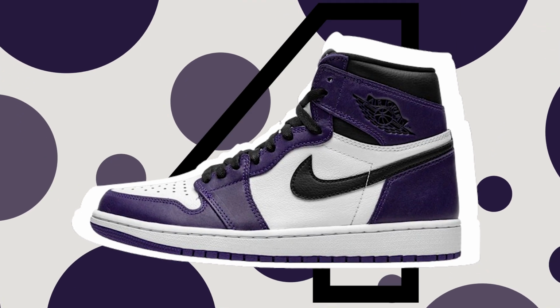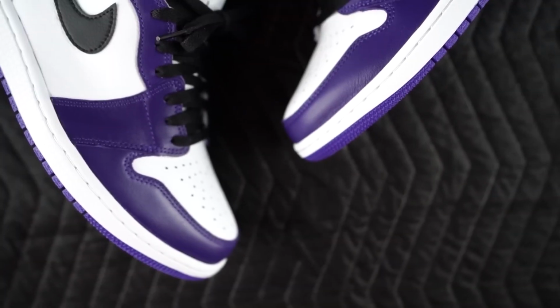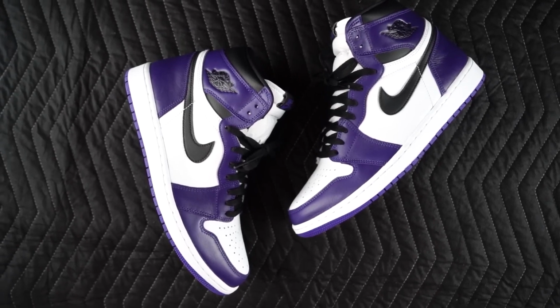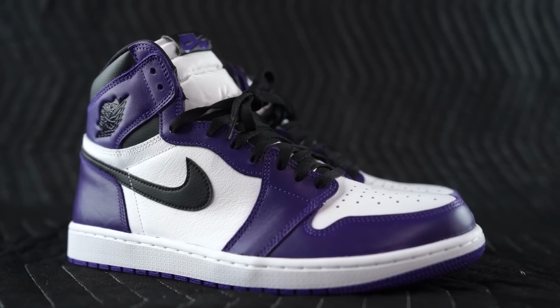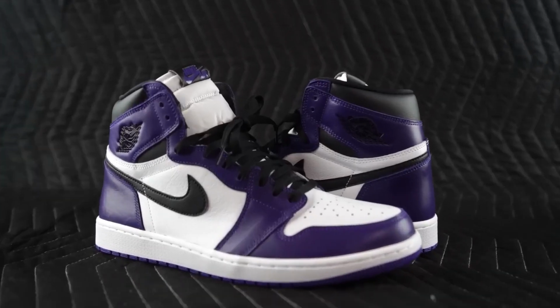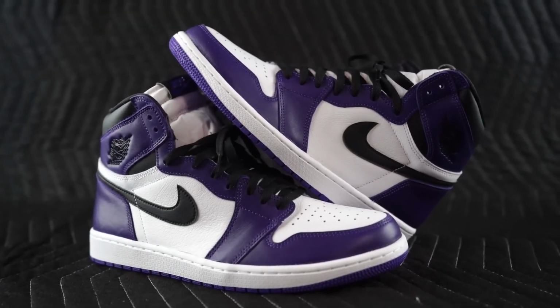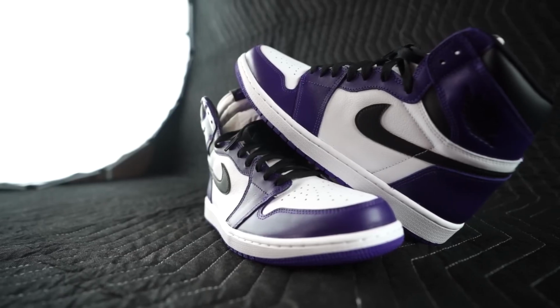Number 4. Jordan 1 Retro High Court Purple White. Speaking of purple, here we've got a pair of Jordan 1s that come in a more toned down colorway that celebrates the silhouette and a tasteful combination of court purple and white, with some black accents thrown in for good measure. The whole design is brought together by the customary wings logo on the padded collar, so it's easy to see why fans have been losing their minds to find a decent pair.